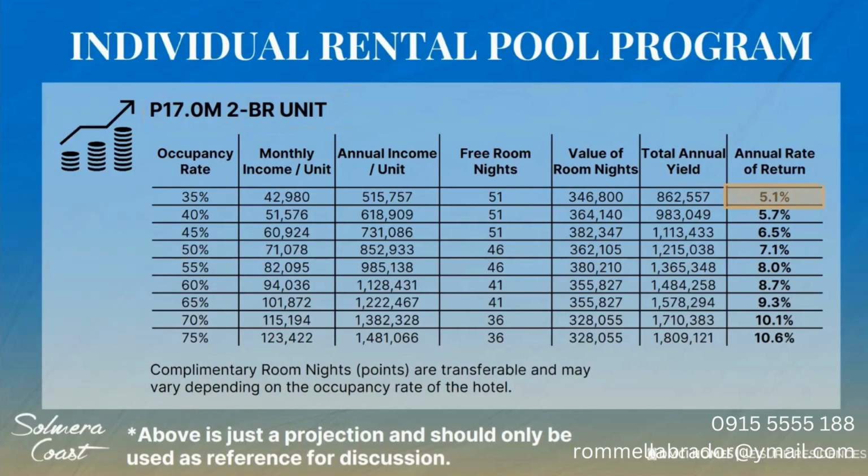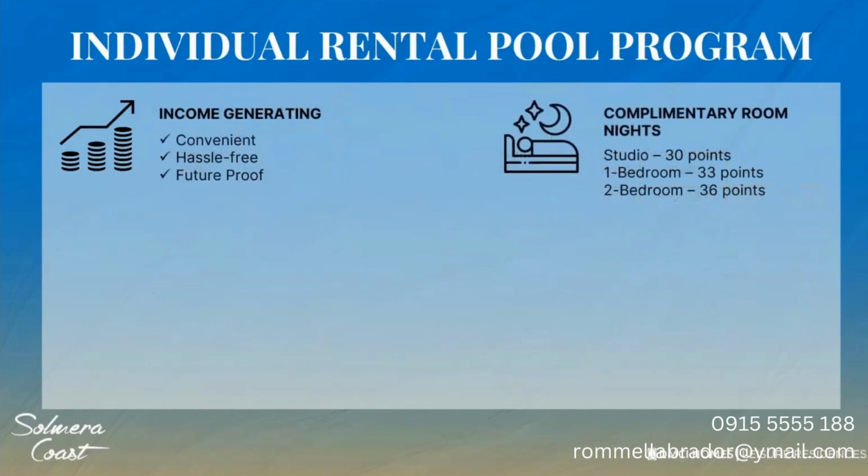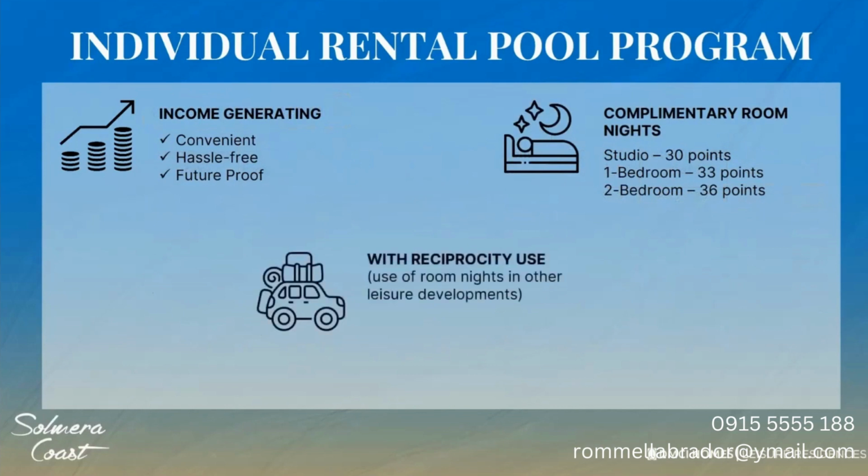So aside from its income-generating factor, the complimentary room nights, the program also offers reciprocity use, wherein the unit owners can also enjoy other leisure developments aside from the beach in Solmera. So if they want to explore the island life, they can book a stay in Alta Vista in Boracay, or if they want to experience a magical mountain adventure, they can go to the mountain in Benguet. Or if they just want to retreat from their busy lives and take a breather, they can go to Nature Park in Laguna. And also note that the complimentary room night for this will also vary per project.